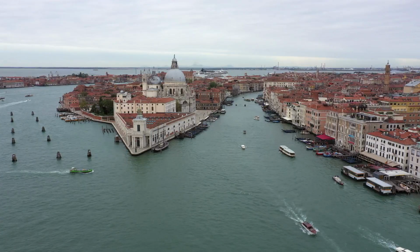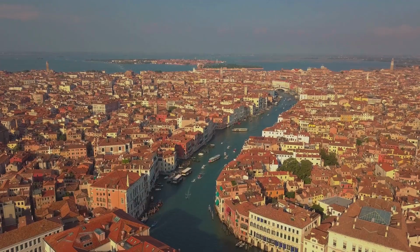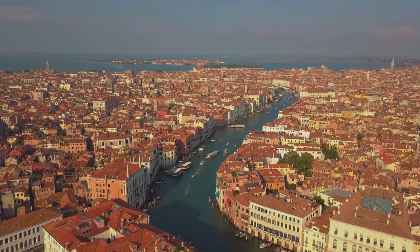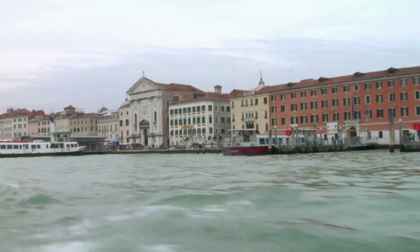Leaving the grandeur of St. Mark's Square, we'll dive into the labyrinthine streets of Venice. Our journey takes us to the Grand Canal, the city's main artery. This magnificent waterway winds through the heart of Venice. It offers breathtaking views of the city from a unique perspective.